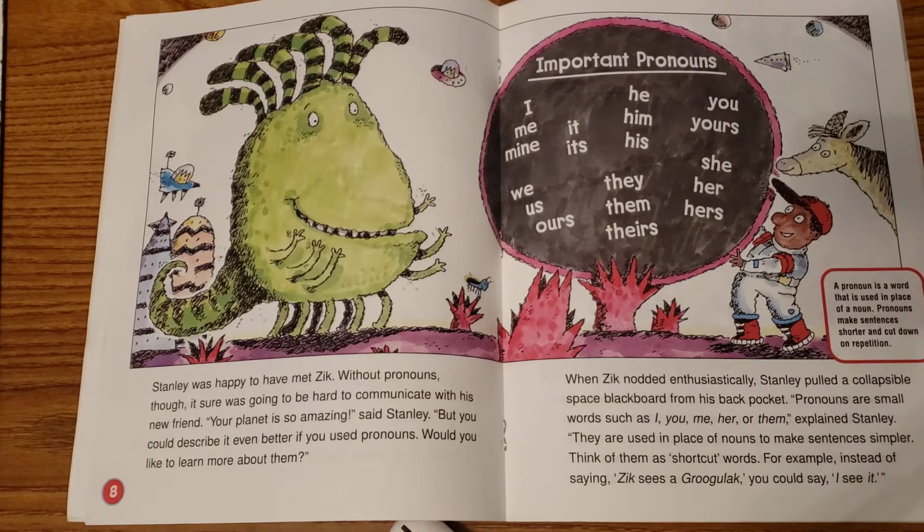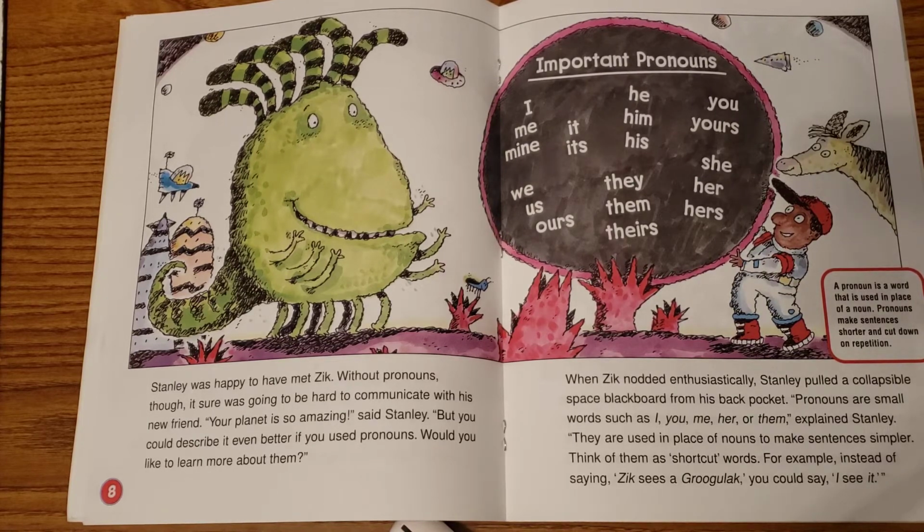So let's see what happens. Stanley was happy to have met Zik. Without pronouns, though, it sure was going to be hard to communicate with his new friend. "Your planet is so amazing," said Stanley, "but you could describe it even better if you used pronouns. Would you like to learn more about them?"